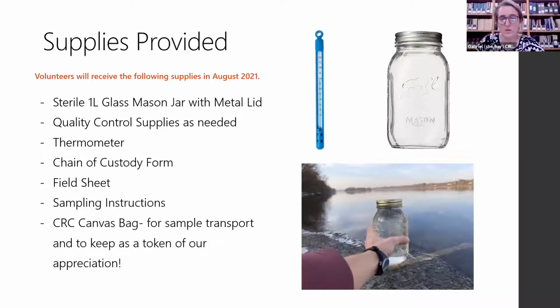All right, so what will we provide you for sampling? All samples will be collected in a 1 liter, I think it's a 32 ounce, so it's really a quart, just under a liter glass mason jar with a metal lid. Normally our samples are collected in plastic bottles, but as you can assume, we're trying to avoid plastic right now based on the fact that we're testing for microplastics. So we're trying to really cut down on as much contamination as possible.